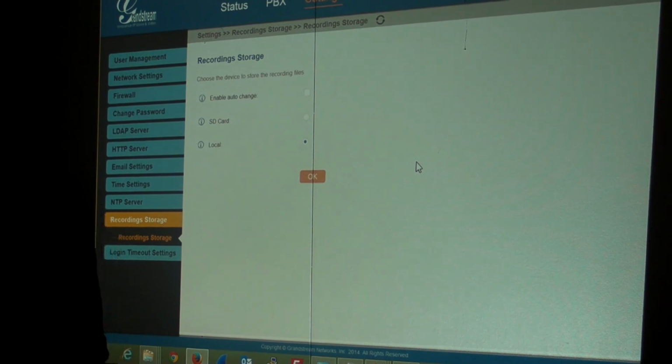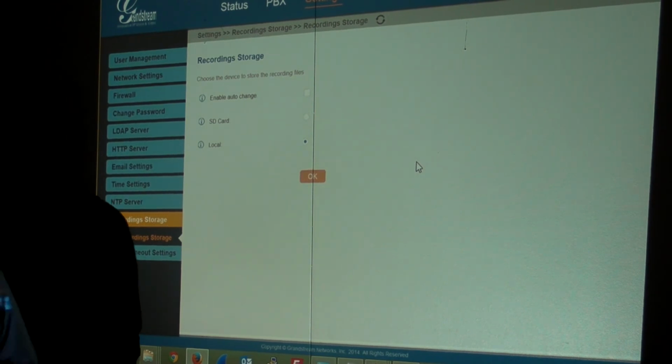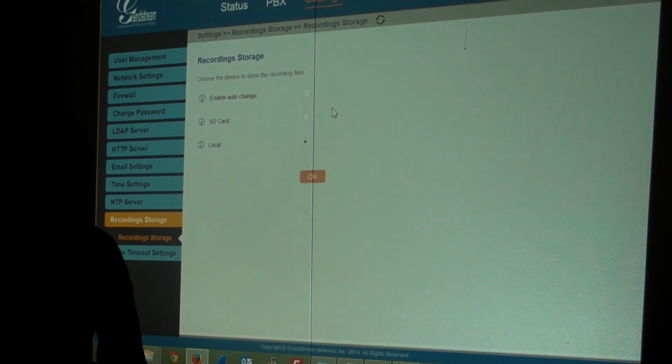Did you put it into the PBX? No, it's just the location on the PBX. So that's why you can select here. Normally, it's in a remote storage, like an SD card or USB stick. Or if you prefer local, that's fine.